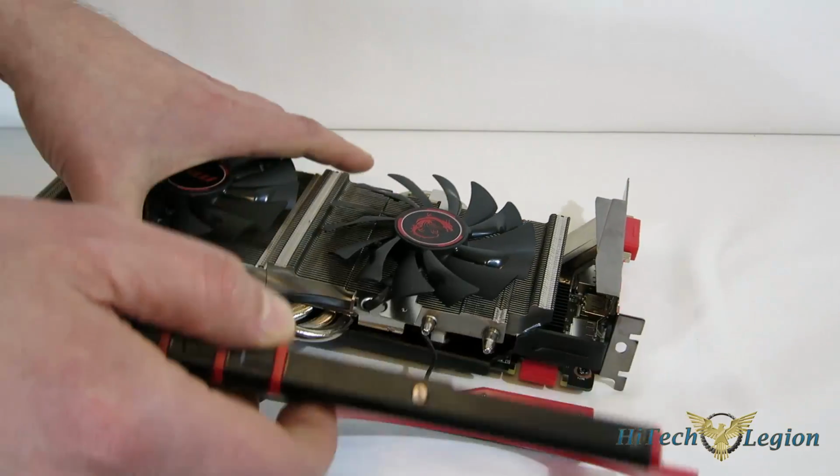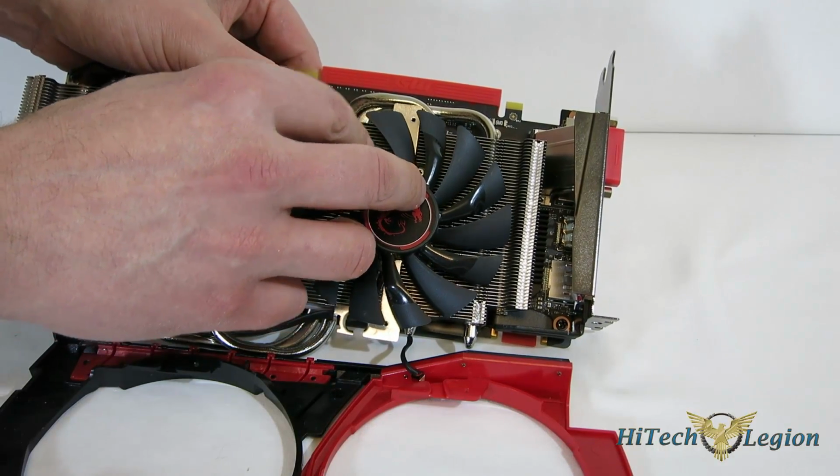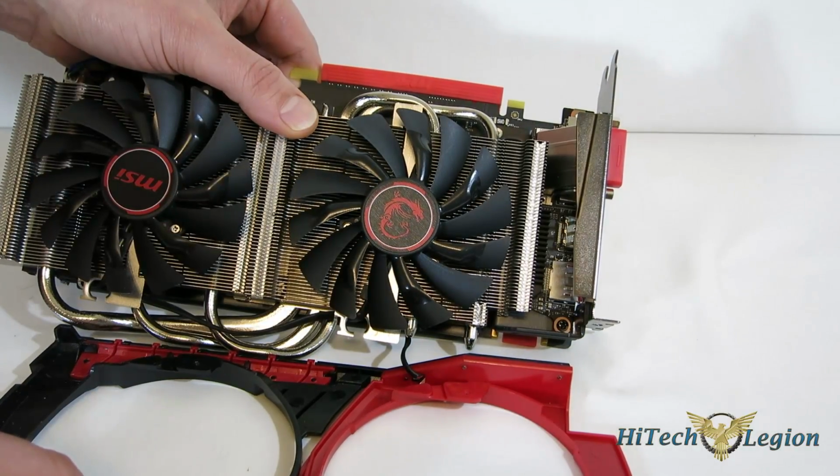You just need to get in there behind the fan blade. Right there, you just need to hold the fan blade in place. You will want a magnetic tip screwdriver to get the screw out and put it back in. But like I say, very easy disassembly.